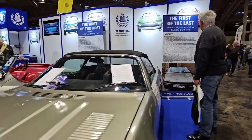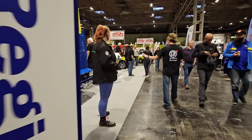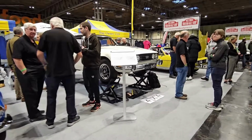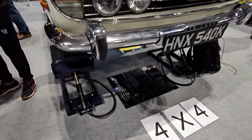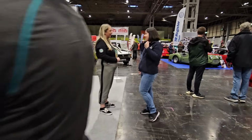So Jason's just catching up on the TR7 there for you. So coming by the Stag Owners Club. Look how clean that one is. It's got mirrors under it. So what we're up to now, we've got the TR Register Youth. Jason, where are you? Oh, there you are.